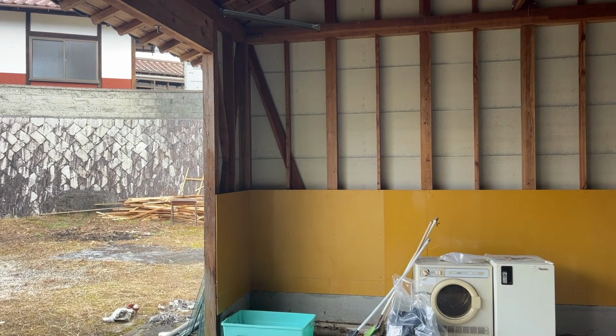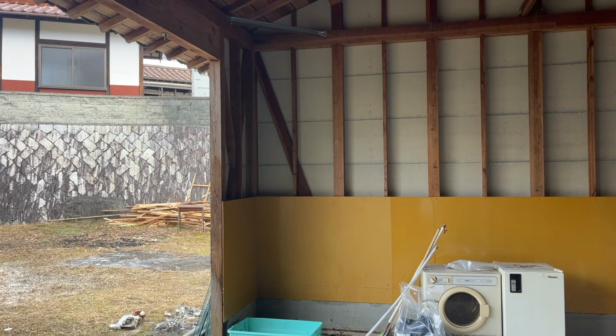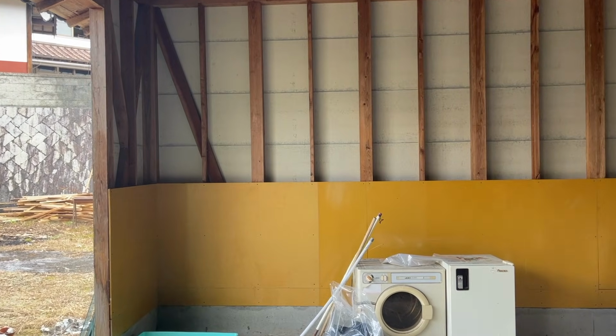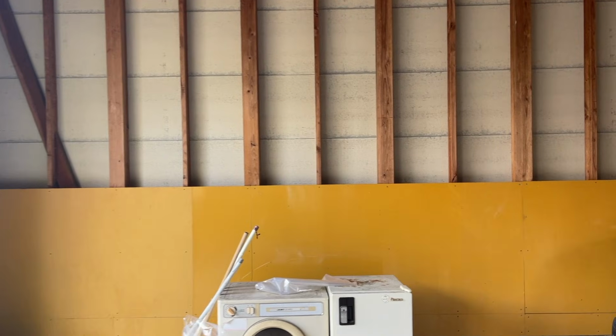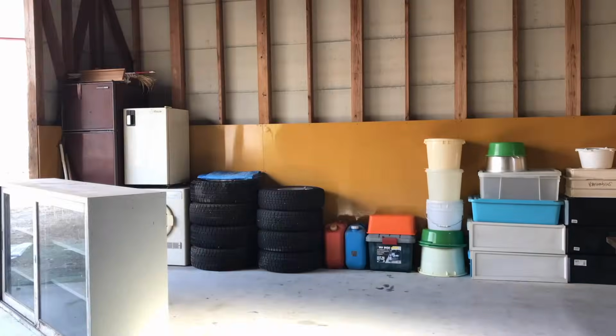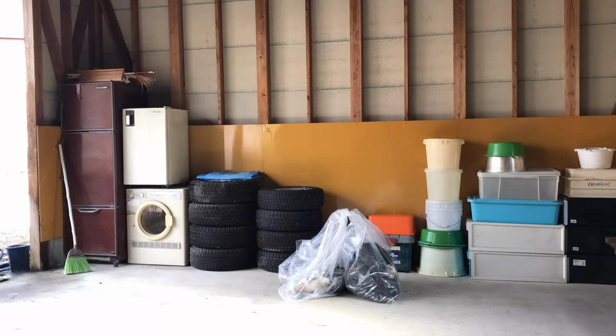So again, just keep in mind each structure adds to your property tax, and along with this property, there is something else to consider. Many Westerners, myself included, love the idea of having more space. But more space also means more maintenance, more cleanup, and more responsibility. It's rewarding, but it's hard work.